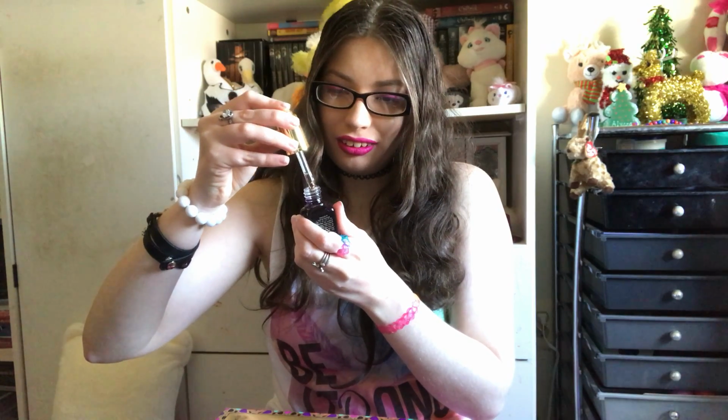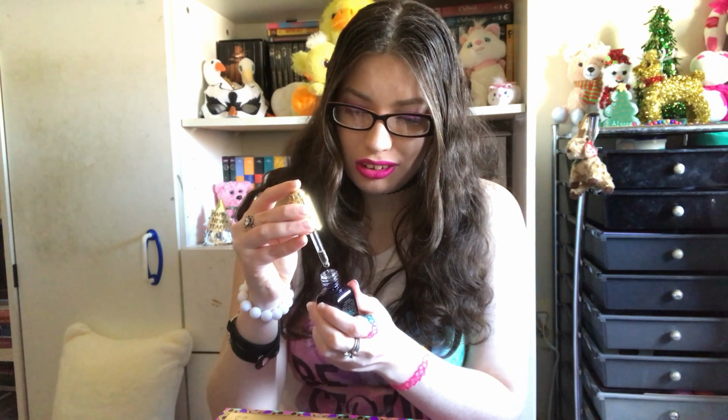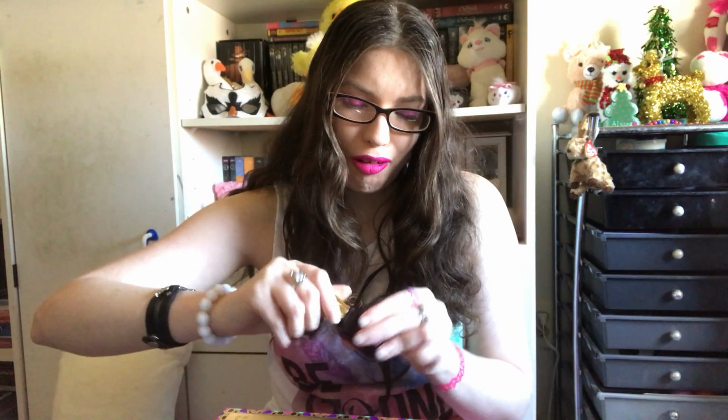Oh! So, this is one of the coolest things I've ever seen. This dropper is the coolest thing I've ever seen. You push this little guy to suck up the product, and then you can also push it back down to release all the product out. How cool. Oh my gosh, I feel like I'm going to be one of those little chemist people. I remember back in high school and science, we used little droppers and did different chemical things. I don't know. This looks cool. I can't wait to try this out.